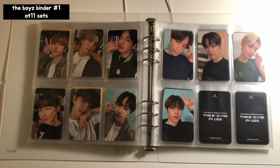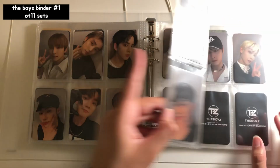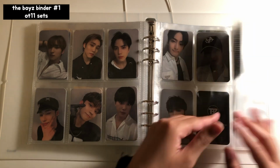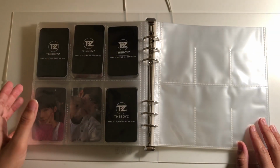Additionally, this binder also holds random OT11 sets that I've collected throughout the years. So mostly in this binder are the tour photo cards from their latest tour. And that is the end of this binder.